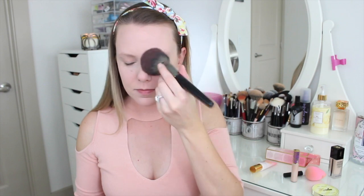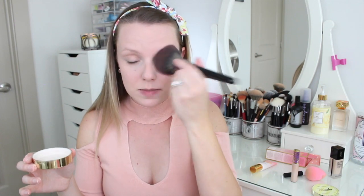It's been a while since I've used a loose setting powder all over my face, so I'm a little bit out of practice here. It smells really good once it's on your face, and it tastes really good too. There is a peach tint to the powder. I don't think it's enough to tint your skin peach, but it's not white, which is good. So kind of like the Laura Mercier powder where it has that peachiness to it. That's what this reminds me of.